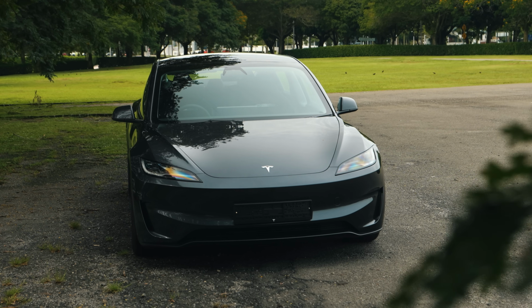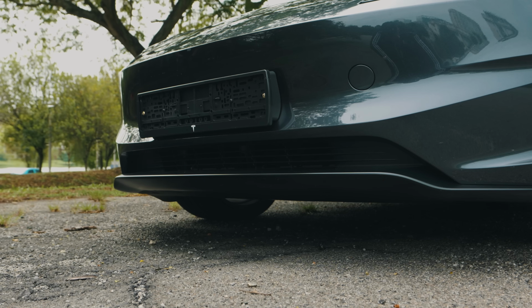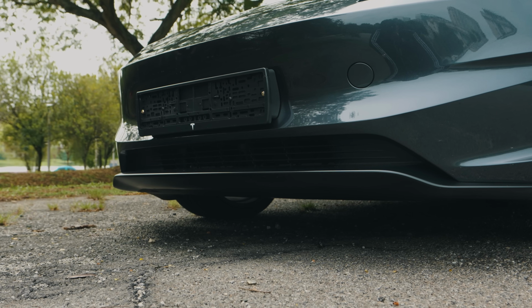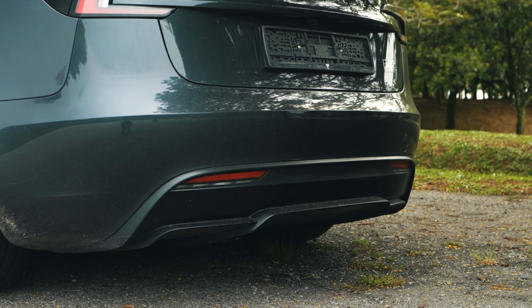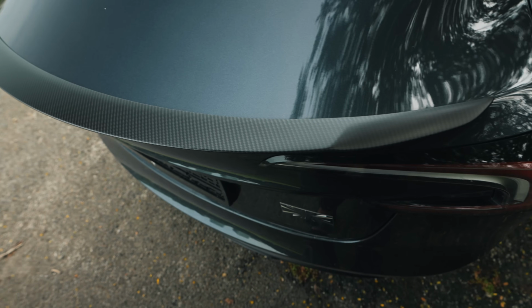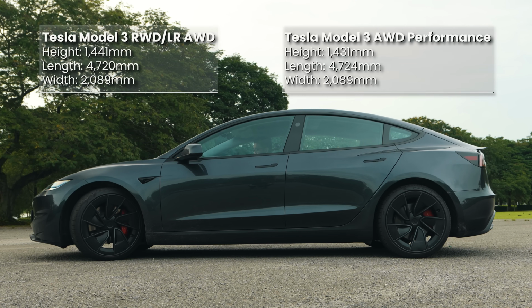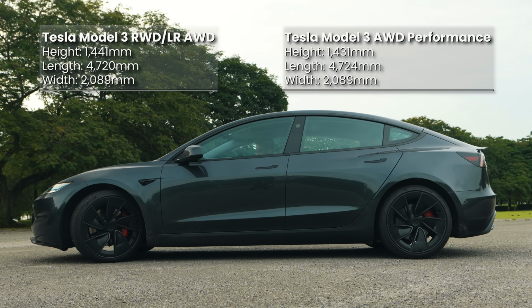There are several notable changes to improve the aerodynamics. Unlike your standard Model 3, there's a sportier bumper design with a lower splitter as well as functional vents. The rear bumper also gets a redesigned diffuser, and there's also a carbon fiber boot lid spoiler. In fact, this performance model is slightly lower and the overall height is 10mm lower than the regular Model 3.